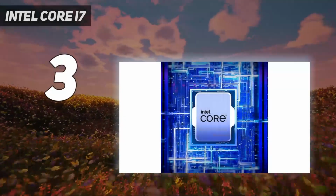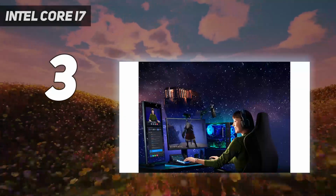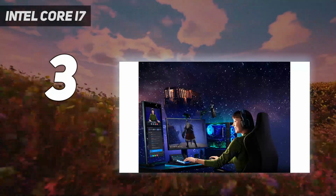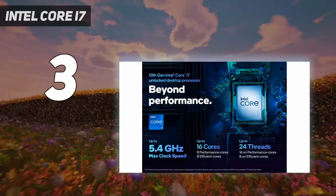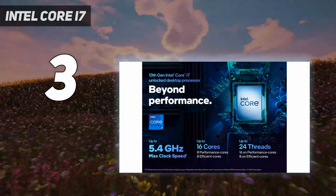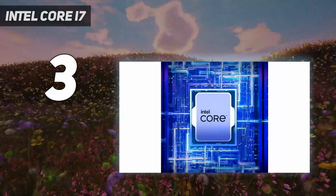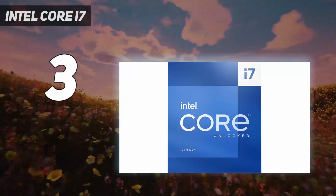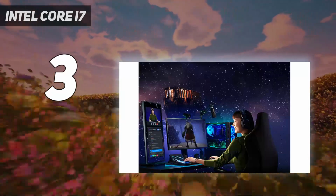At number 3. Intel Core i7. Before there was a Raptor Lake refreshed Intel Core i7, there was a Raptor Lake Intel Core i7. While we're just about to start testing the 14th gen version of this processor, at this point in time, it's hard not to recommend the 13th gen model. It'll likely start to get cheaper now there's a new wave of Intel chips, and the performance it nets you is no short of ridiculous.